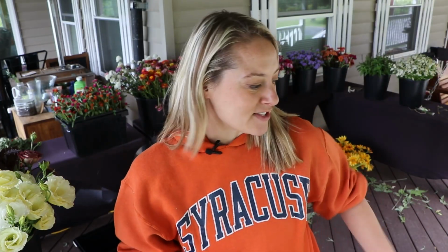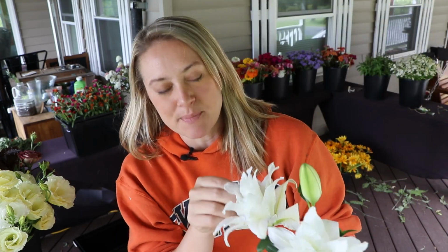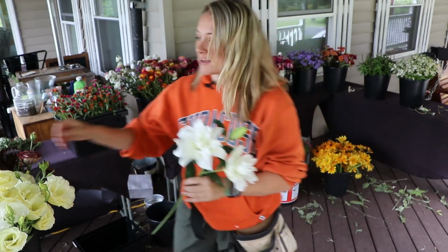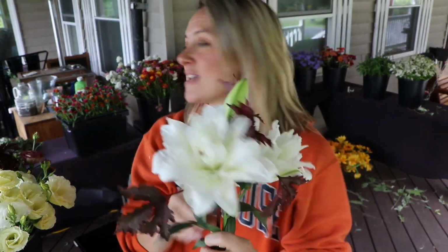Alrighty, let's get started. I am going to start with a lily. And ironically, my CSA member named Lily does not get a lily bouquet. She has cats at home. So this is not for Lily, but we are gonna go ahead and love this up with a sprig of Mahogany Splendor hibiscus.